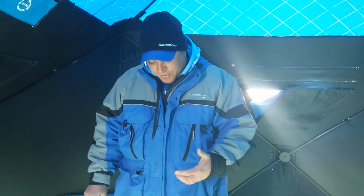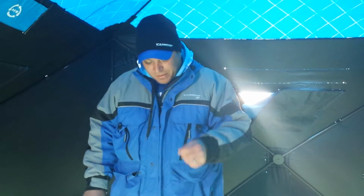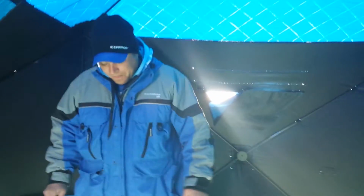So we're actually just learning what these fish want, what it takes, whether it's subtle movements, pounding the bottom, or just leaving it in the mud. But what we're also doing is learning from what's going on down below us, and we're trying to capitalize on the opportunities. Hey, some great tips, you guys.